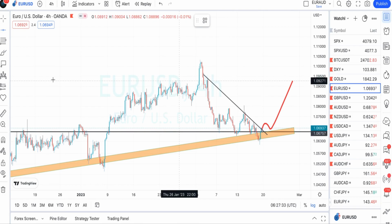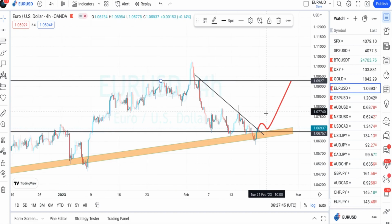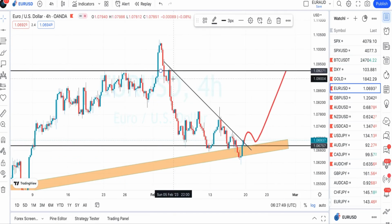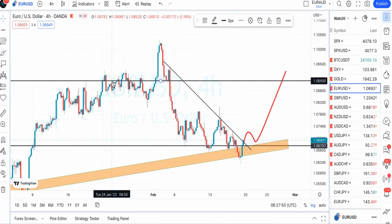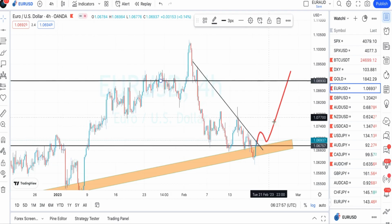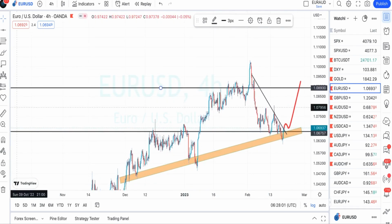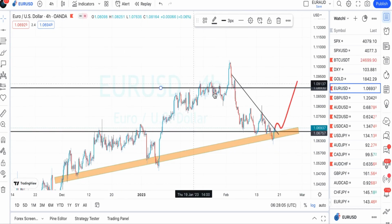This is my target on Euro US dollar this week. So my target is at 1.09271, or if you want to put it in a safe place, 1.08930. So favorite position, Euro USD to the upside, and then you might have to take profit here.